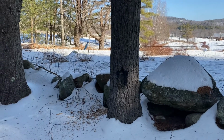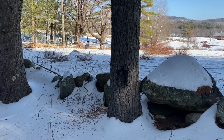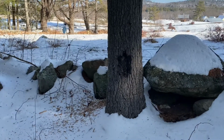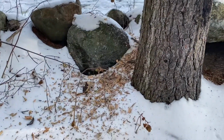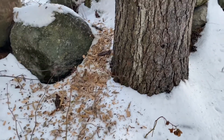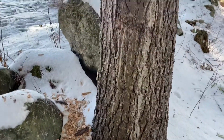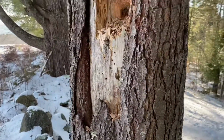So this caught my eye. You can see a bunch of debris at the base of this tree. We know this is fresh because it's on top of the snow, and so we can come up here and do a little investigation, and it's definitely wood. So fresh excavated wood, right? It's been torn apart. So what do you think we might be seeing around here? It's always a fun winter sight.